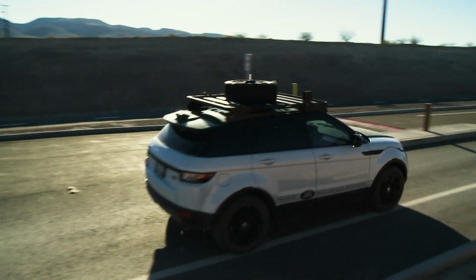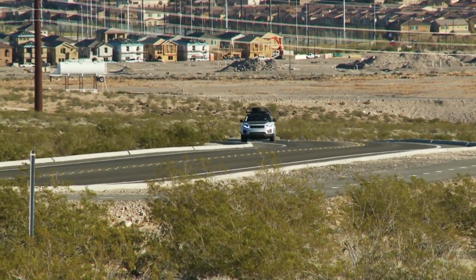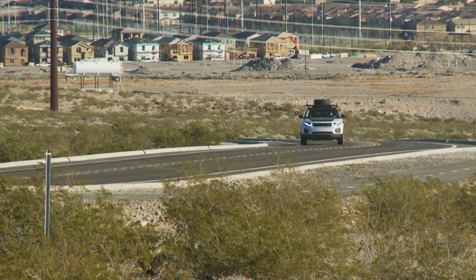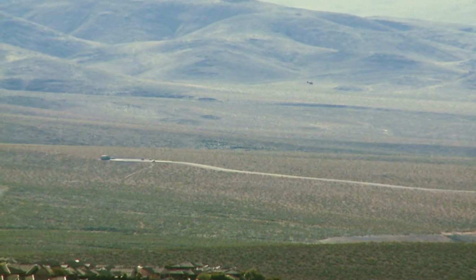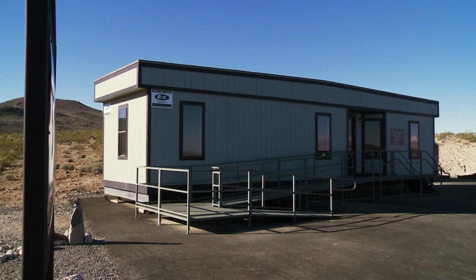Early the next morning, we start out for Sloan Canyon National Conservation Area. It isn't hard to see that this is a newly built roadway just on the edge of residential construction in Henderson. In fact, this is the first official building at Sloan Canyon, a contact station where visitors can get help planning their activities for the day.